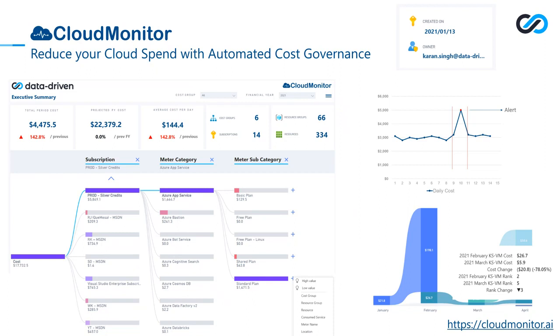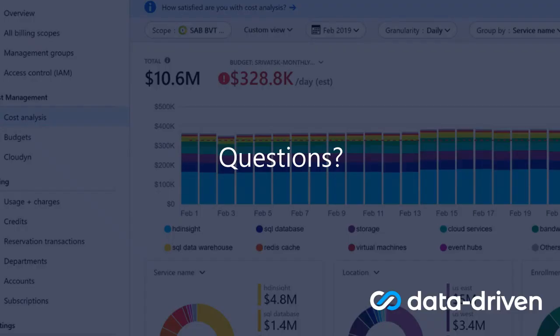So check out some of these tools. Go to cloudmonitor.ai, check out Cloud Health from VMware. ShareGate Overcast is another great one. They do all the stuff for you, so you don't have to.